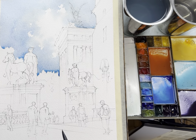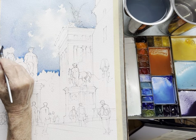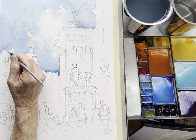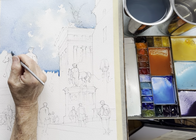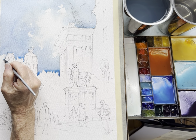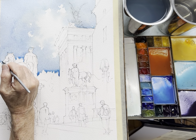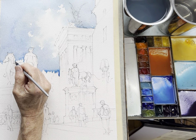As the sky reaches down more toward the horizon, I'm adding a bit more pigment into this wash and making it a little darker. I'm painting around the statues, the horses, and the figures of Castor and Pollux, or Castor in this case. No, I didn't mask them out. I could have done, but I didn't. I don't find it too hard to just do negative shape painting.